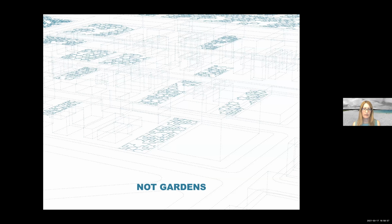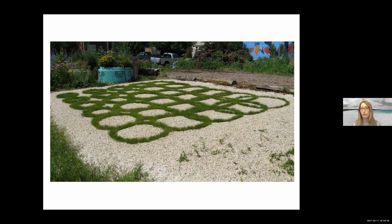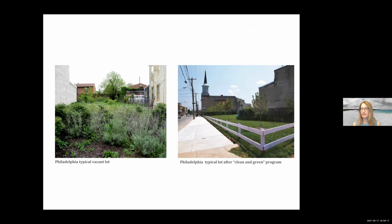Another example of our use of ornament are our knot garden installations. And here we laser cut patterns out of weed control barrier, which is another ubiquitous, inexpensive geotextile. In this case, this one's used to retard plant growth. And this is just to give you some of the context of Philadelphia's Clean and Green program that the Pennsylvania Horticulture Society does. What you see on the right, they clear sites, they regrade, they plant lawn, and they put up a fence to prevent dumping. And this is to have the kind of perception of a maintained landscape in these vacant lots.